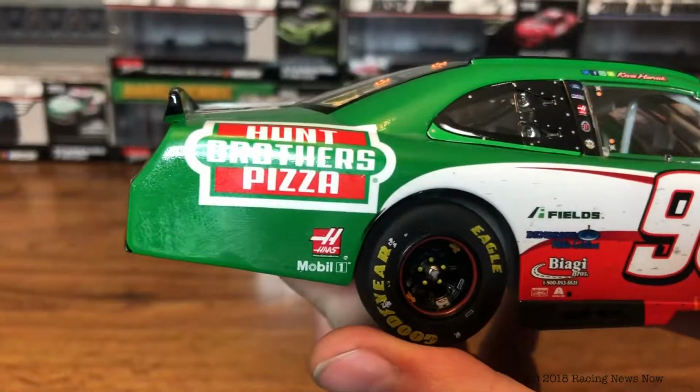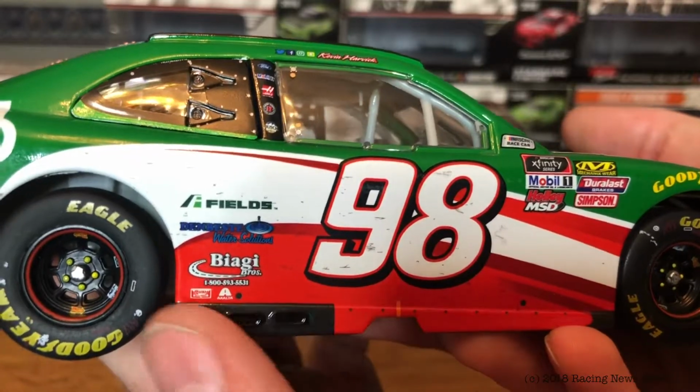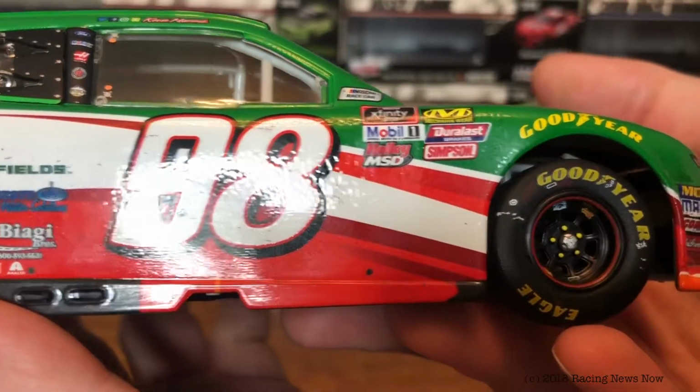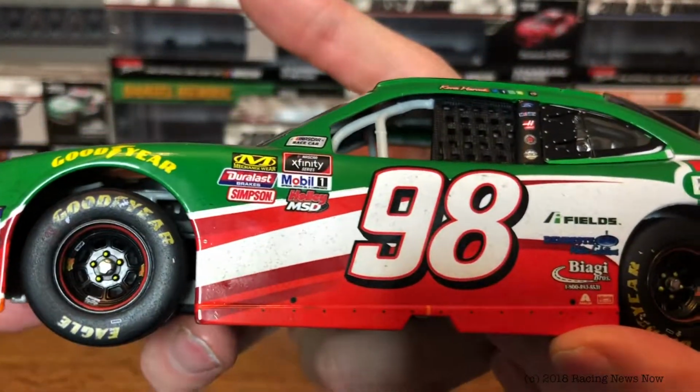And then down the passenger side looks relatively the same as the driver's side. A little bit of rubber buildup here in the 98 on the right side. I didn't notice that so much on the left side. Yeah, there's a little bit on the driver's side as well.